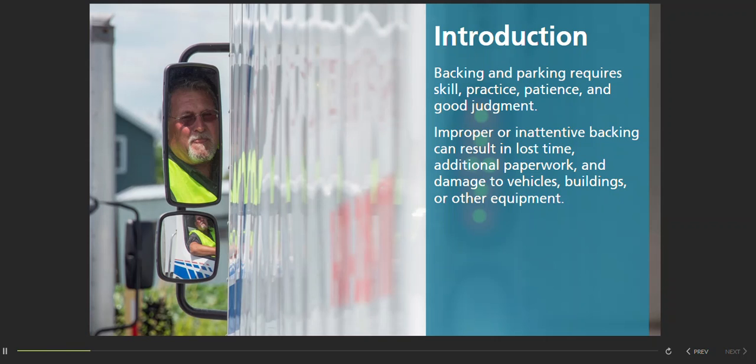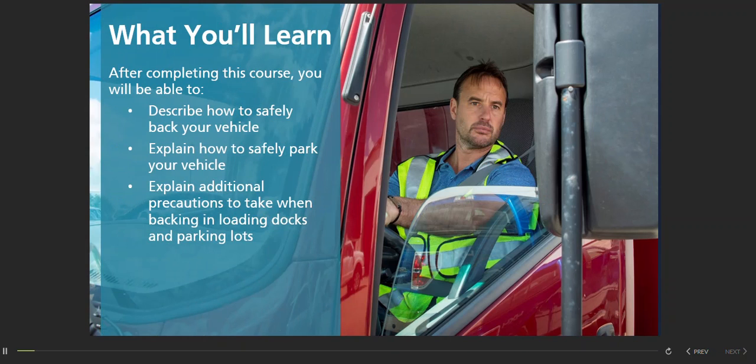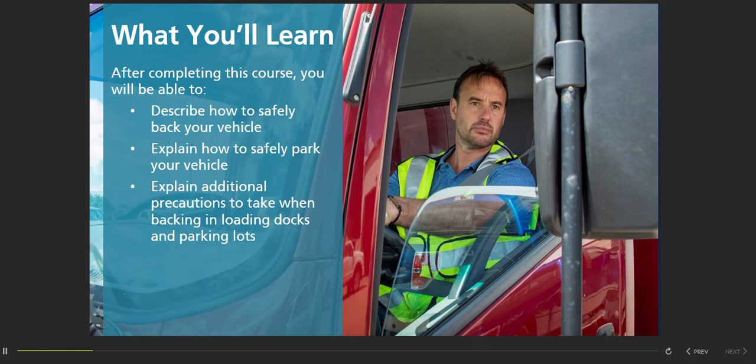Successfully backing a vehicle requires skill, practice, patience, and good judgment. Improper or inattentive backing can result in lost time, additional paperwork, and damage to vehicles, buildings, or other equipment. Backing and parking can be some of the most difficult maneuvers a driver performs.